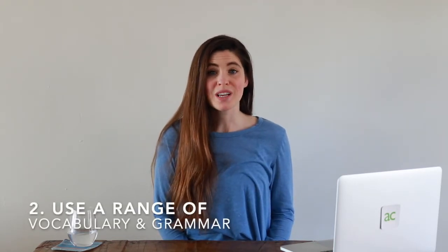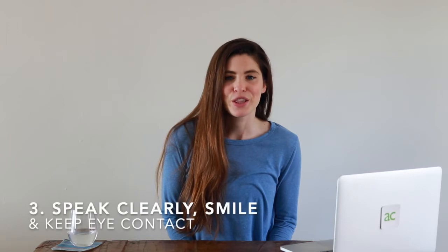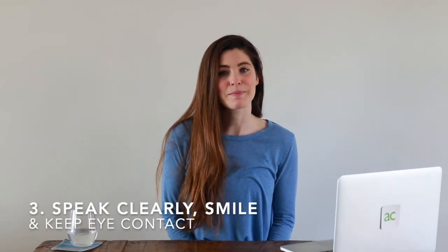2, use a variety of grammar and vocabulary to show off your amazing English skills. And 3, smile and speak confidently and clearly.